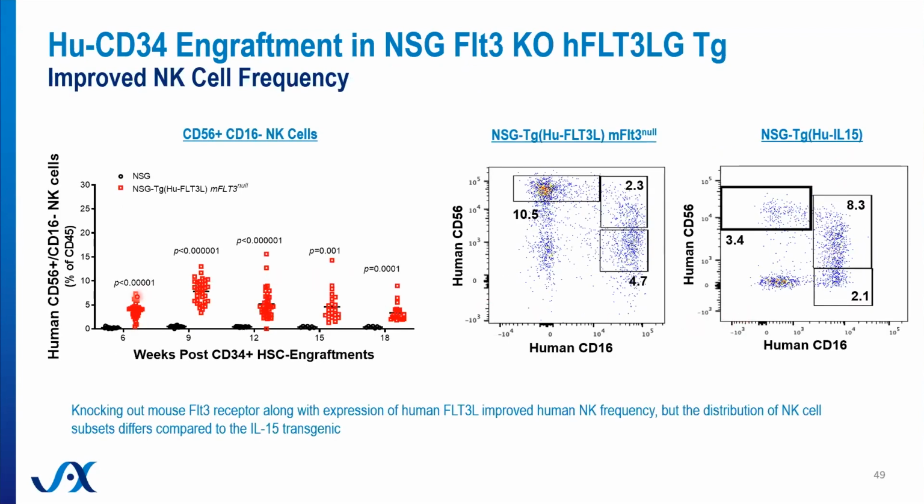There's another interesting story in these mice. If you look at CD56 positive, CD16 negative cells, you see a lot of increase of these cells. However, if you look more deeply into the phenotype of these cells, there's a lack of this population of CD56 low, CD16 high cells that you see in the IL-15 transgenic mouse. So these mice are going to need the addition of human IL-15 to get really functionally mature NK cell populations.